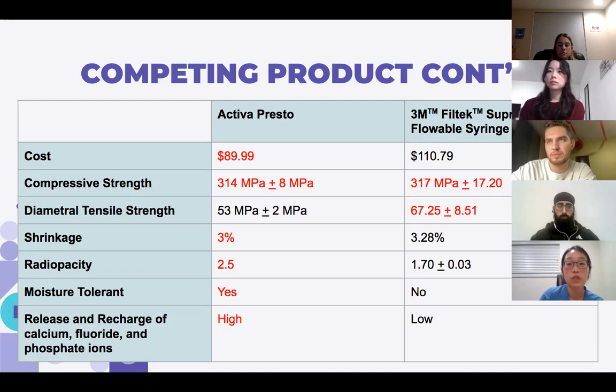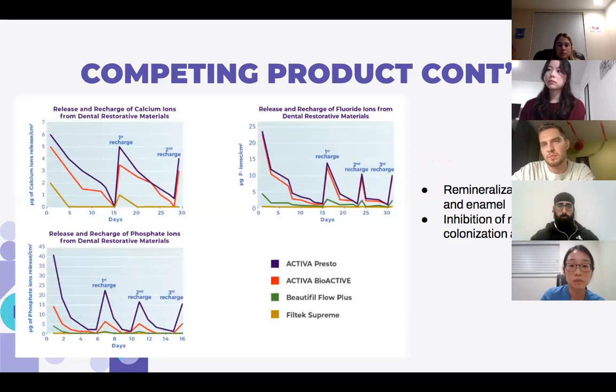And although 3M Filtek is a nanocomposite that releases and recharges calcium, fluoride, and phosphate ions, release of these ions was found to be more significant in Activa Presto, which I will discuss further on the next slide. Next slide, please.